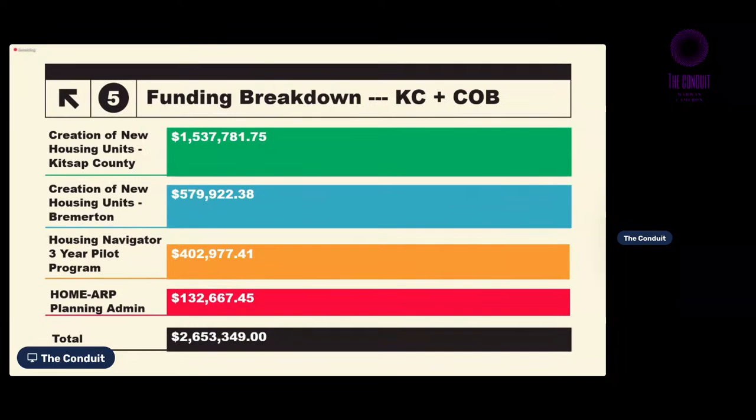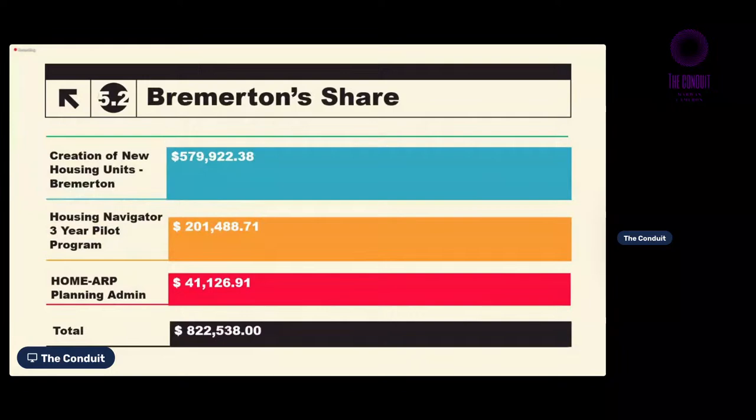The housing navigator position would be a 50-50 partnership with Kitsap County. And on the next slide, I'll show you what that looks like broken down, what the allocation is for Bremerton. Next slide, please. We'll see our total of $822,538 and how it's broken down for each project. That total is less a $41,000 set aside for the allocation planning with the HUD requirements.